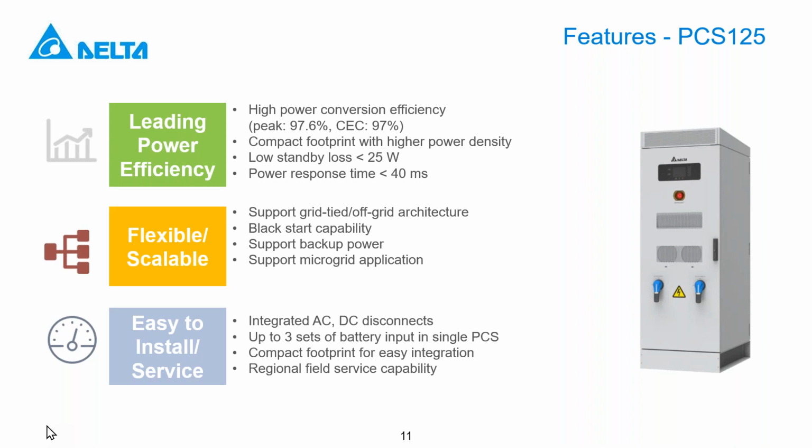Since this is a standard product with a modular design, it is very flexible in terms of scalability. It can scale from 125 kilowatt all the way to 500 kilowatt as a skid design. It supports grid-tied systems for demand response applications and frequency regulation, and also standalone applications for off-grid or microgrid use. It has built-in black start capabilities and can support backup power and microgrid applications.